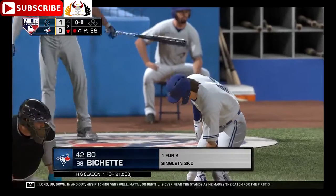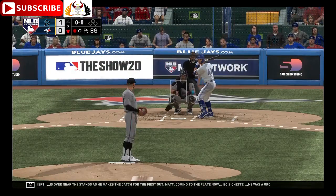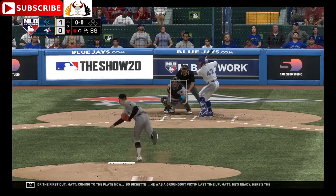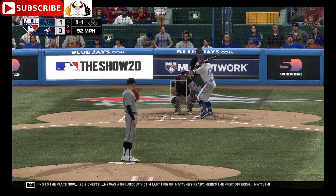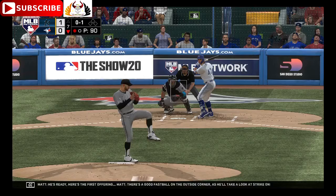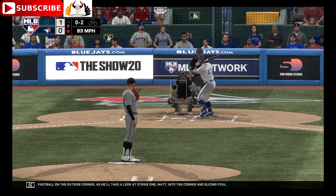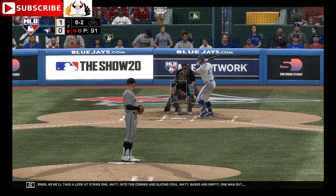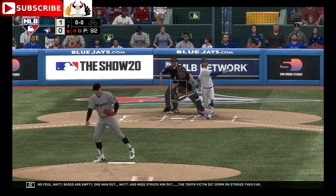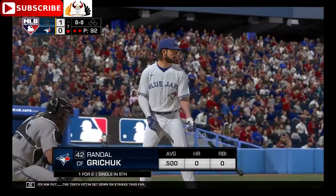Coming to the plate now, Bo Bichette. He was a ground-out victim last time up. He's ready. Here's the first offering. There's a good fastball on the outside corner as he'll take a look at strike 1. Into the corner and slicing foul. Bases are empty, 1 man out. And he struck him out. The 10th victim set down on strikes thus far.